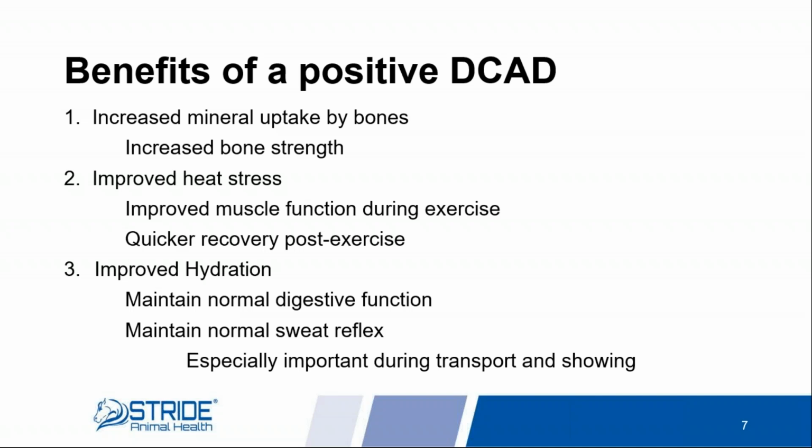Well, if you've got increased mineralization of those bones and those bones are stronger, these performance horses are going to be able to stand up for a longer period of time with less damage compared to ones that don't have the same degree of mineralization of their bones. That's the point I'm trying to make.